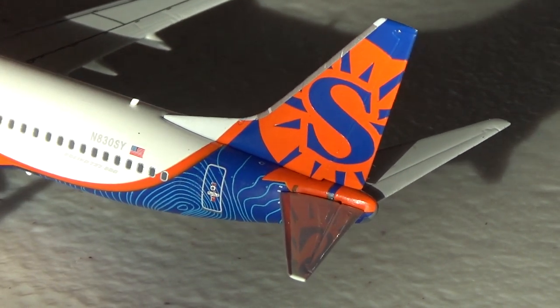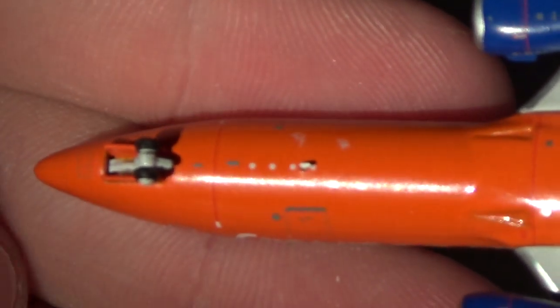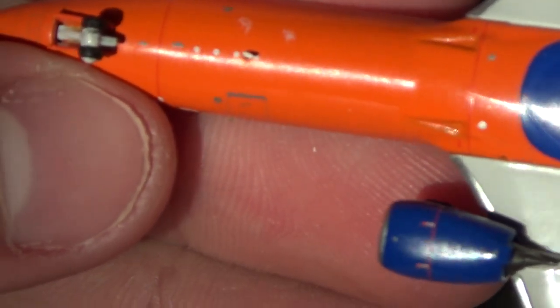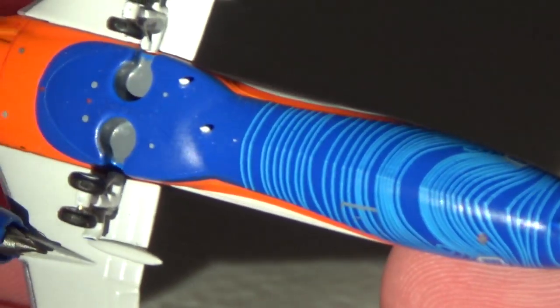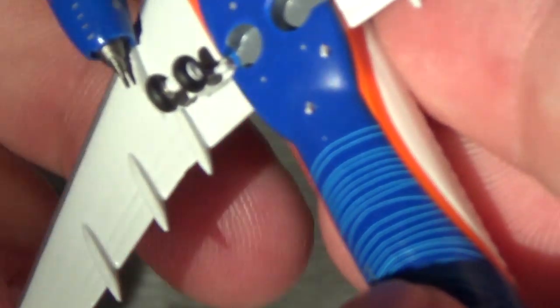Wow. NG Models, this is flat out amazing. This is a beautiful model. Underbelly, we have the orange, obviously, which that's a great color, orange. You have your two antennas on this mold, super, super good. And then, wow, look at that. Super good, wow. Nothing on this model is broke, no loose pieces. Landing gear roll very fluidly.